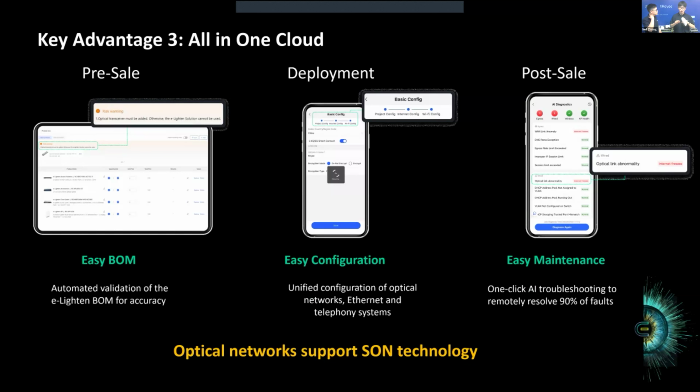Firstly, e-Lighten adopts the Ethernet protocol, which means you don't have to learn complex protocols like GPON or EPON or any other PON. And we are the world's first team bringing this kind of solution. We are number one. We combine the core switch and OLT into just one device, and we are based on the Ethernet protocol. It's very unique and very innovative. And that's a relief. GPON configuration can be quite daunting.